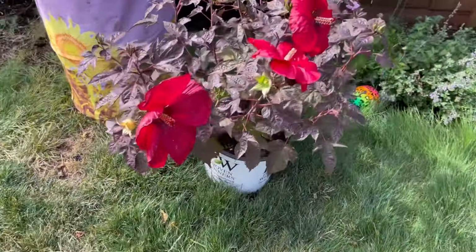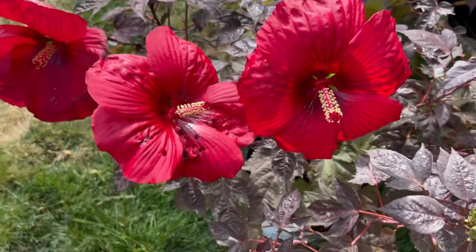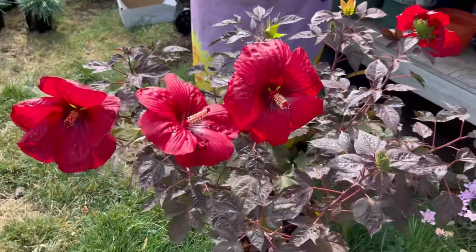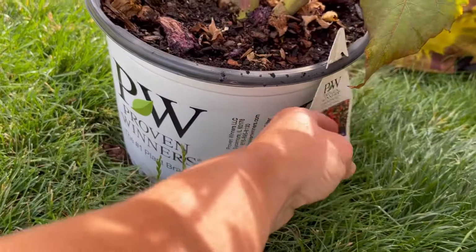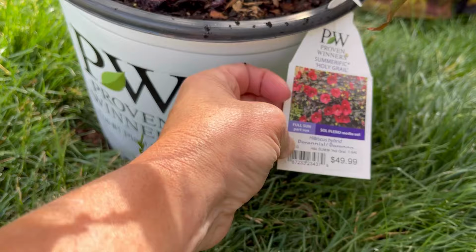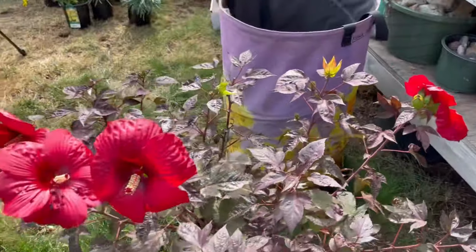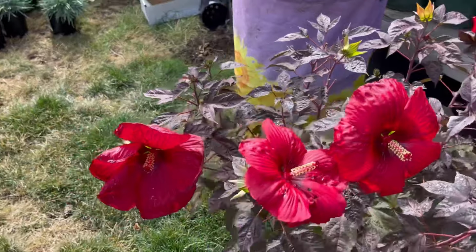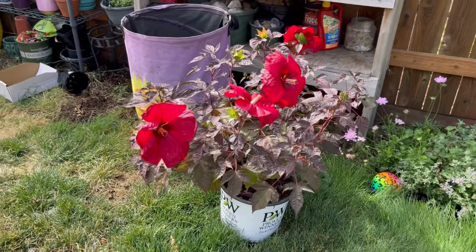Okay, so if you saw my Schilling's Garden Market tour, you saw this gorgeousness. You knew I was going to come home with one of these Proven Winners, didn't you? So this is the Summerific Holy Grail, and it is the hibiscus perennial. And I just couldn't say no. I'm not exactly sure where it's going to go, but I had to bring it home.